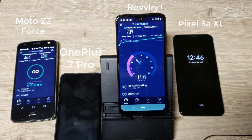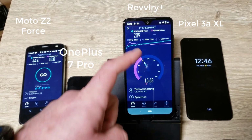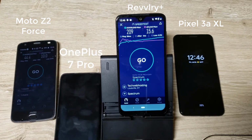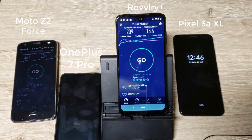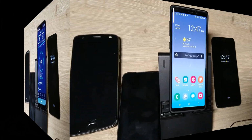Alright, so what I'm going to do now, I'm currently filming on my Note 9, which has my SIM card in it. I'm going to put the Note 9 here. I'm going to record so you can get a little idea of how the video camera quality is on the Moto G7 Plus T-Mobile REVVLRY Plus.